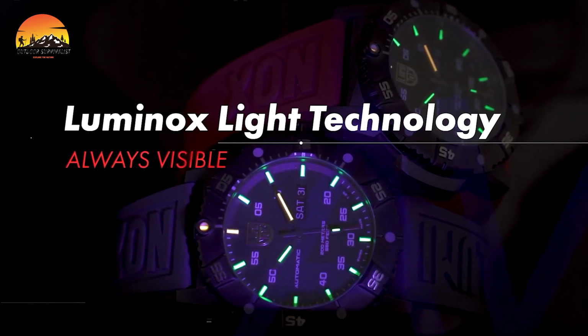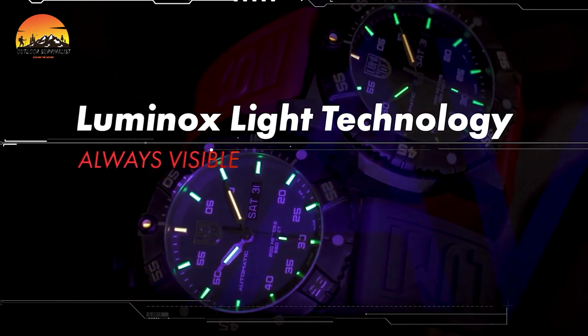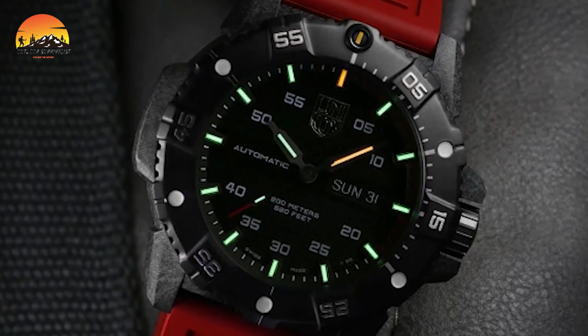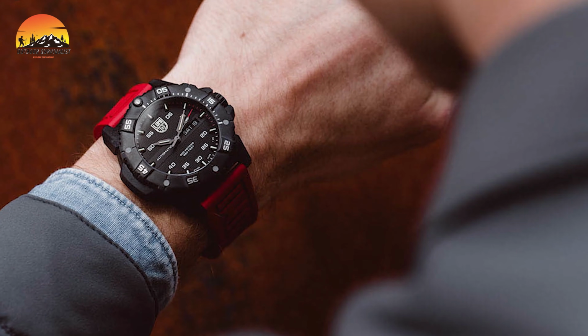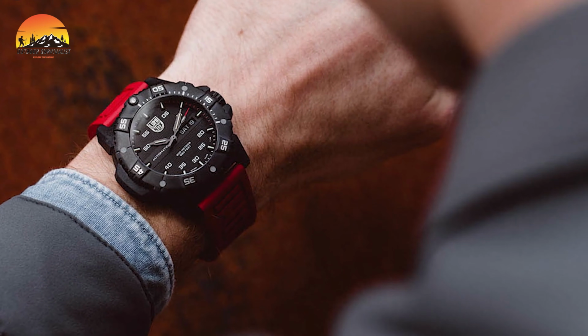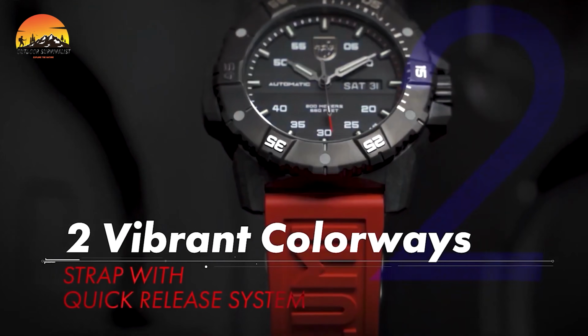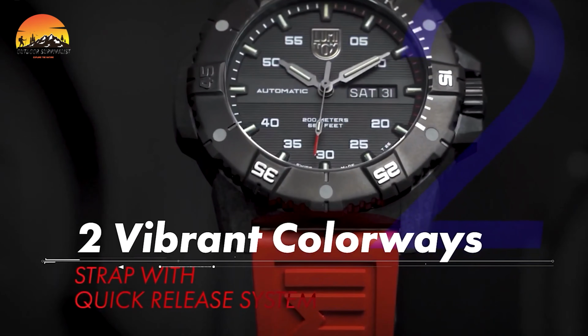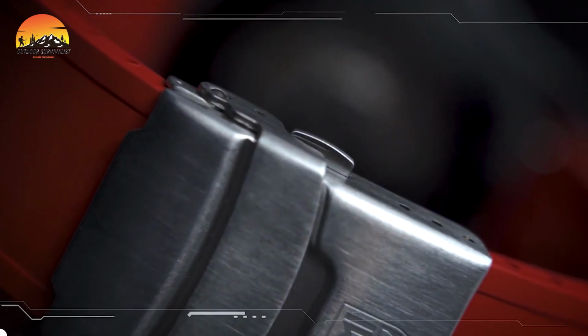Thanks to Luminox light technology, you can always see the time, even in the dark, using tiny microgas light sources. This watch is 45 mm in diameter, 14 mm thick, with a stainless steel screw-in case back and a red rubber band, making it the perfect choice for anyone who needs a reliable timepiece in the toughest conditions.